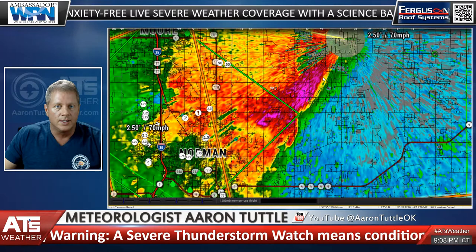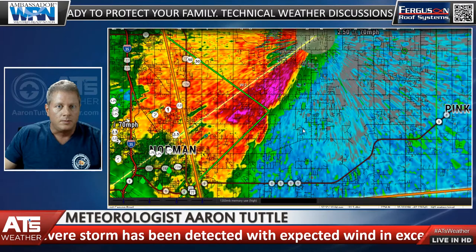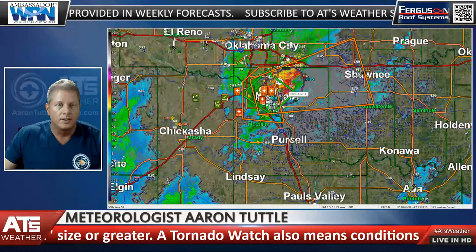The new radar update just came in. Still watching this tail end little hook appendage down here. It's a baby one. It's not doing much of anything, so it's just an ingest point. We just got to make sure it doesn't do anything stupid. That's running well on Highway 9, running east. And let's see here. Let's go back to you guys. Okay. Let's see if I can't get a better picture of this thing.